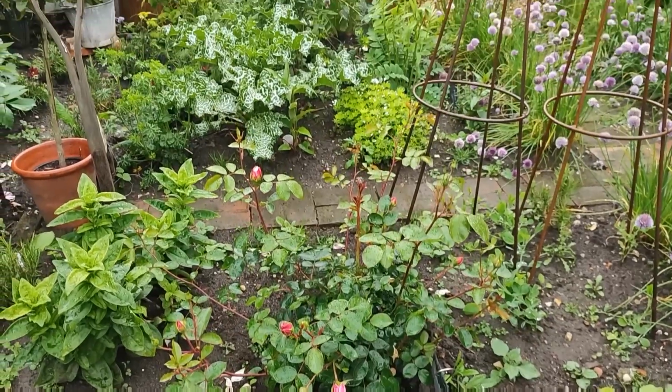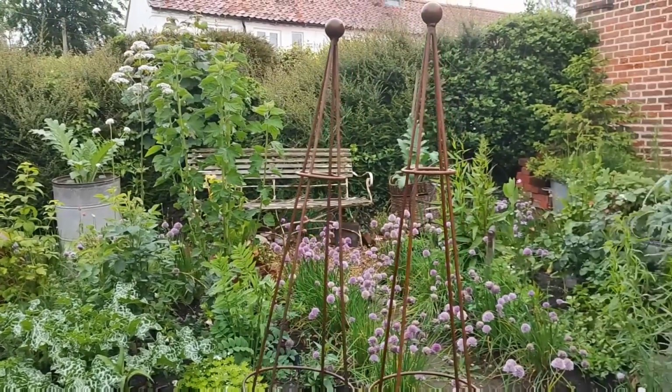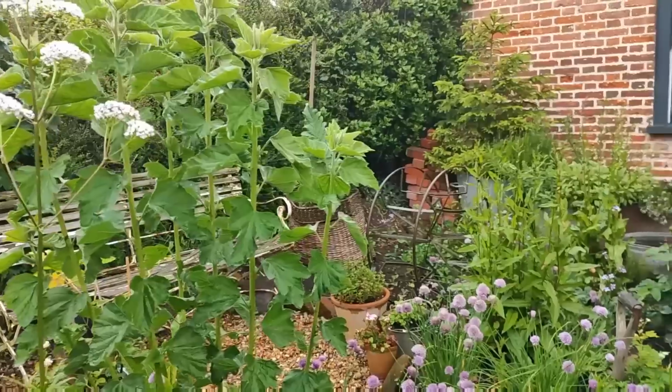The roses have been flowering beautifully, and I've actually picked some to take inside, which you'll see in the living room a bit later on. And it's just all looking magnificent, in my opinion.